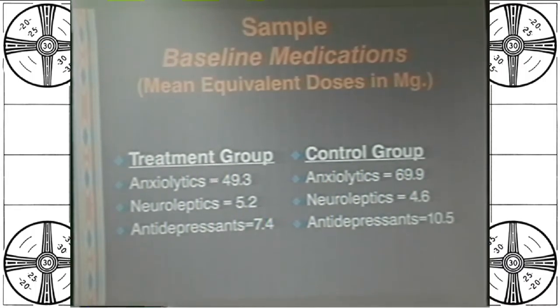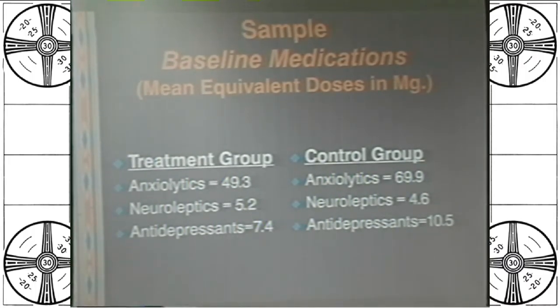And these were the baseline medications. The anxiolytics consisted of drugs like Ativan, things like that. The antihistamines were very popular for managing agitation, especially in the VA nursing home. But you can see the equivalent doses in the control group. They also had quite a few.